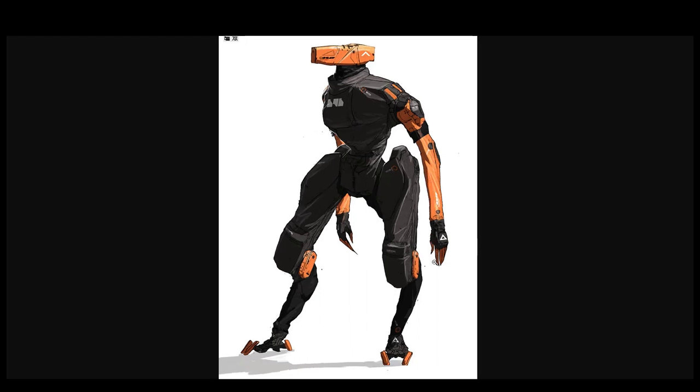I like the hands. They're very sharp, with pointy fingertips. The feet are actually more talon-like, like they can grab onto something. And again, the way he does his folds and the highlights within those folds are pretty cool.